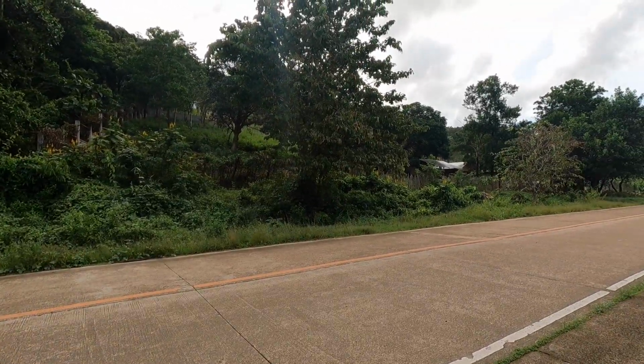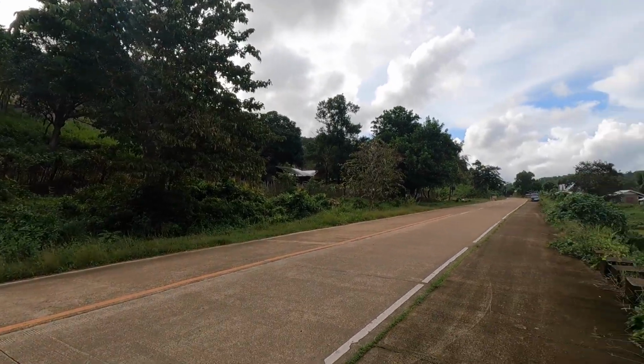And we met a local in El Nido just the other day that actually watches this channel, and he recommended a beach there that's supposed to be even better than any of the beaches that are in El Nido, so that's why we're going. But it is going to take like an hour and a half to 2 hours to get there. We've already been riding for about 30 minutes, so now we're in like the real countryside of El Nido.